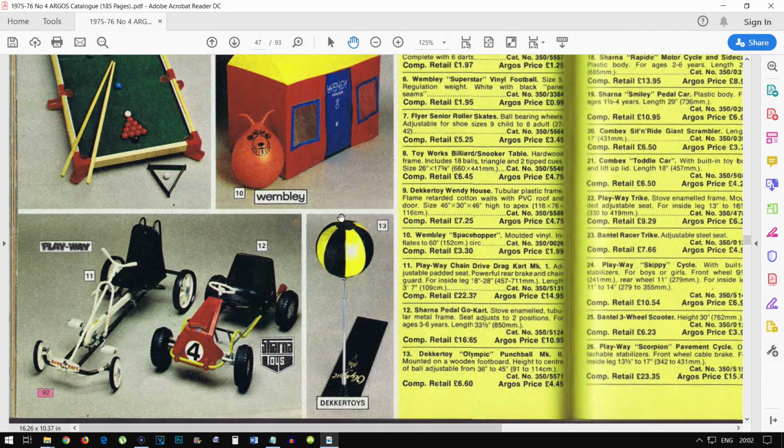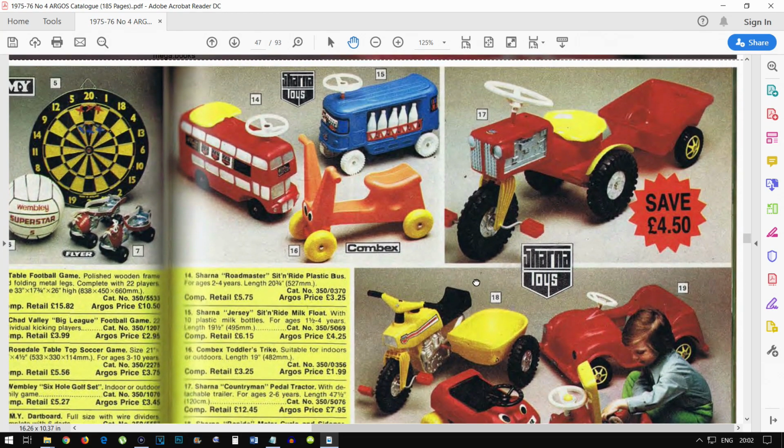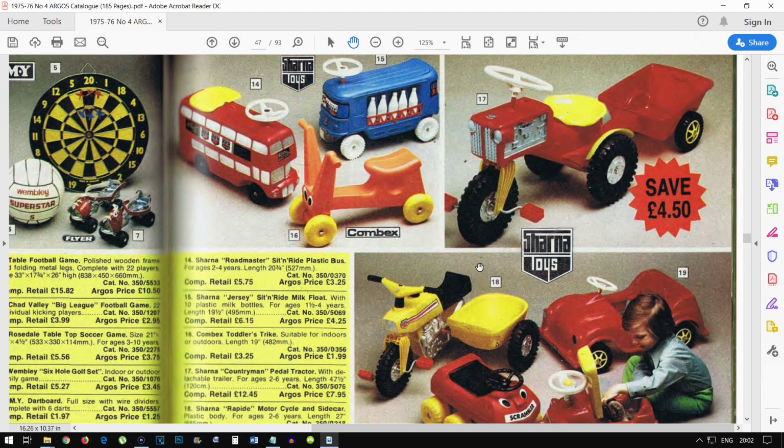Yeah, that's the end of the page. So we've got a couple of go-karts there. One's called a drag cart. The most expensive one is only $14.95. That's mad. That's a punch ball. Could have done with them, me and my brother, back in the day. Now we got on well, but obviously you had a few fights.